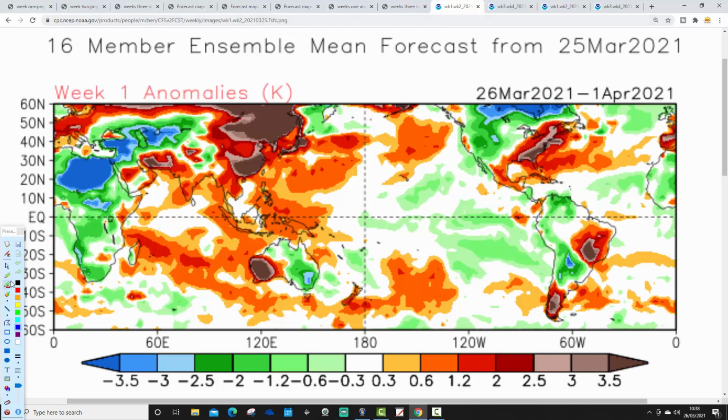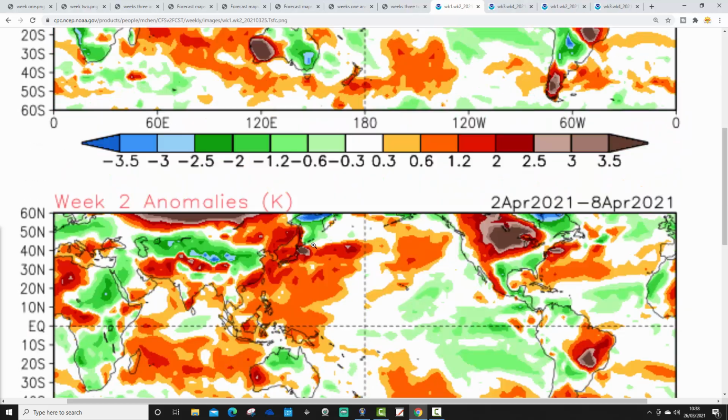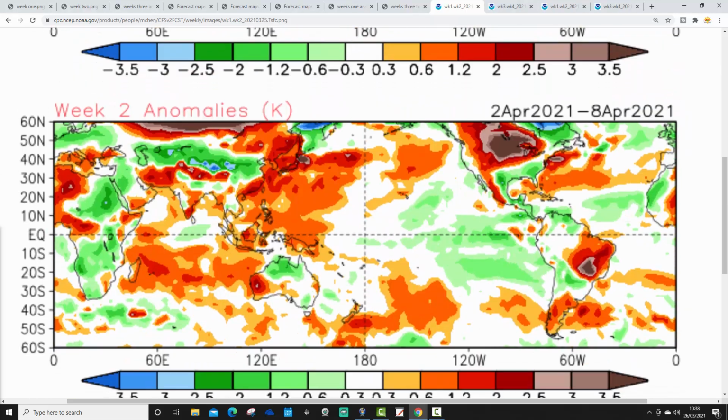Temperature anomalies for week 1 with CFSv2 from the 26th March to 1st of April. Colder than average in the north, milder than average in the south. Most parts of Europe looking very mild. Go through to week 2, and this is the 2nd through to the 8th of April. And colder than average for UK and Ireland through most parts of Western Europe as well. Quite a cold week coming up there.